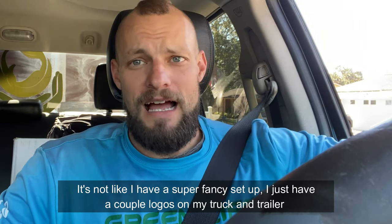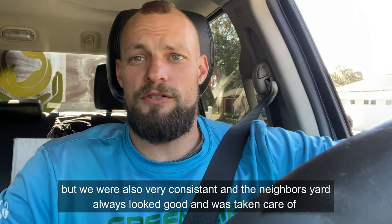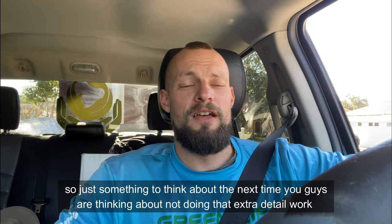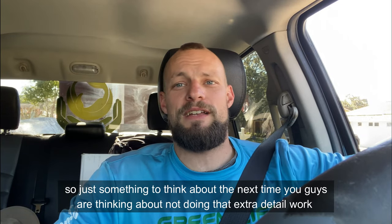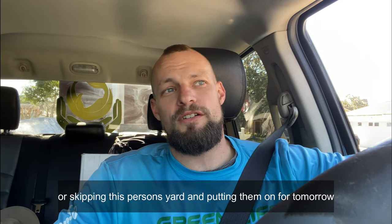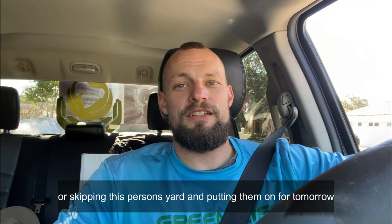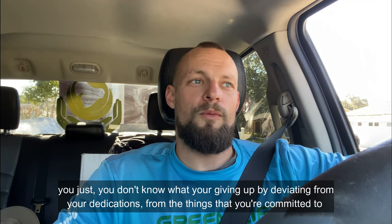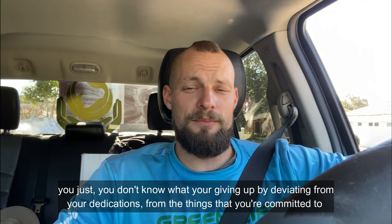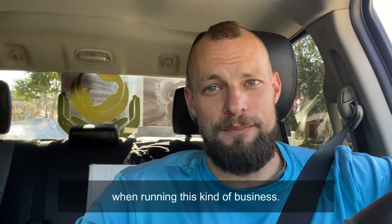It's not like I have a super fancy setup. I just have a couple logos on my truck and trailer, but we were also very consistent, and the neighbor's yard would always look good and was taken care of. So just something to think about next time you're thinking of not doing that extra detail work, or skipping this person's yard and putting them off until tomorrow. You don't know what you're going to be giving up by deviating from your dedications, from the things you're committed to when running this kind of business.